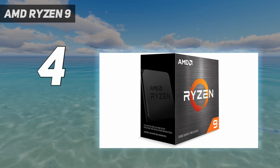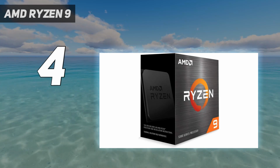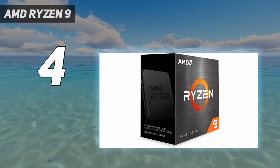That puts the once leading chip in a whole new light, whether you're upgrading from an older AM4 CPU or building for the first time. You won't get 12 cores and 24 threads cheaper anywhere else.